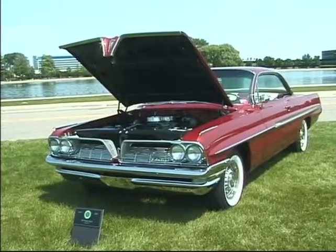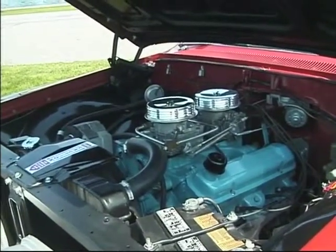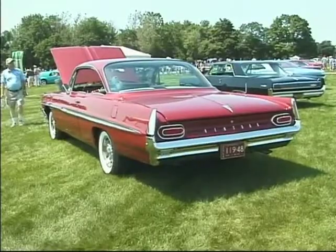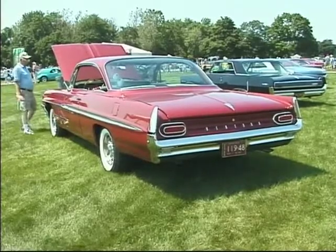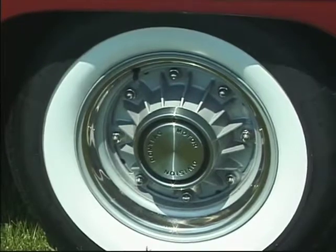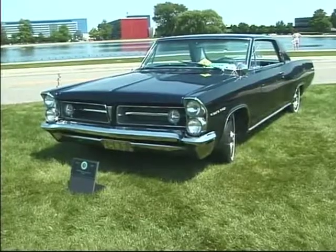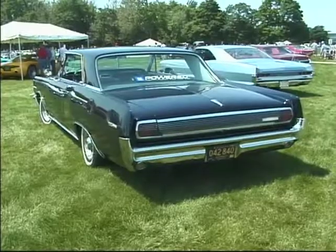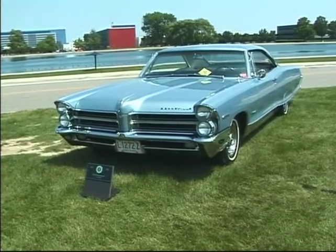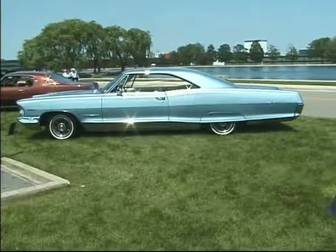1961 Pontiac Ventura. Two four barrel carburetors on probably a 421 engine. One of the things that was unique about these was the 8-bolt wheels. The wheel came off on them, 8 bolts there. 63 Pontiac Grand Prix. Nice car. 1965 Pontiac Bonneville two-door hardtop. Really a long car.